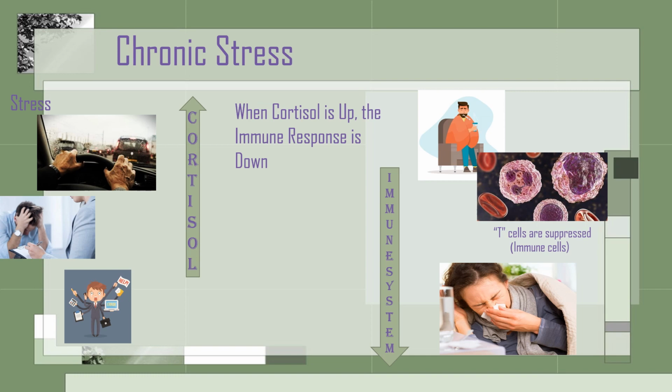When cortisol is elevated, other systems of the body that are considered non-essential to survival are suppressed. During stress, our reproductive system is non-essential and delayed, and our digestive system is put on hold. This is why we shouldn't eat while we're driving a vehicle or when we're upset in any way. Also suppressed is our immune system. When cortisol is up, our immune response is down.